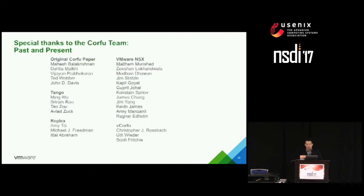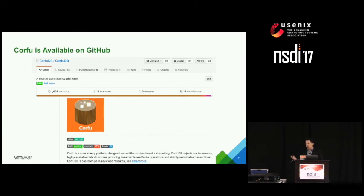And as I said earlier, vCorfu is a huge project that couldn't have been done without the many contributors to both the Corfu and Tango projects that we build on, and the current code base today, which really is a collaboration between academics and also both research and engineering teams within VMware. Finally, vCorfu is partially available as fully open source on GitHub.